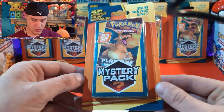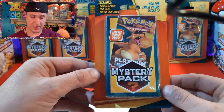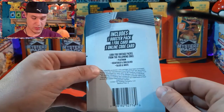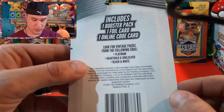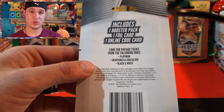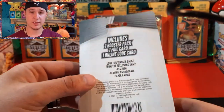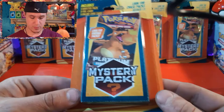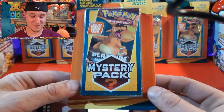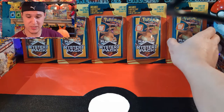Well, you might be asking yourself, what vintage packs do you get a chance at? Because some people are saying any XY series is gonna be considered a vintage pack now. If you flip it over, it says included. Look for vintage packs from the following eras: Platinum, HeartGold and SoulSilver, Black and White. If you ask me, out of those three, I want Black and White most, but I'll take a Platinum. And it is from MJ Holding Company, a second party reseller that buys sealed Pokemon products and resells them. I've actually had great luck with this MJ Holding Company. So do not knock it too much. Yes, they are not the most popular, but some people get great things.